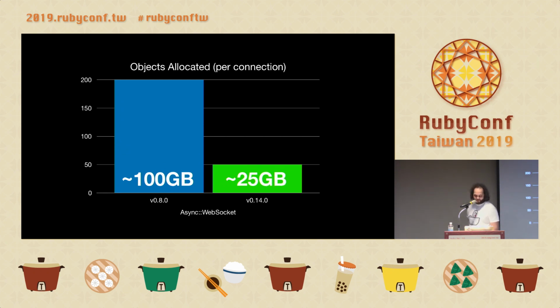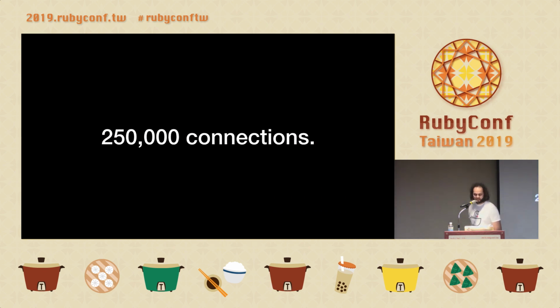This also helped improve garbage collection performance because there were fewer objects to mark and sweep. It was at this point I started to reevaluate the entire approach I was taking. Getting to 250,000 connections with 25,000 connections per client would require 10 clients. To get to 1 million connections would require 40 clients. It felt like a very cumbersome solution. I started investigating other options.